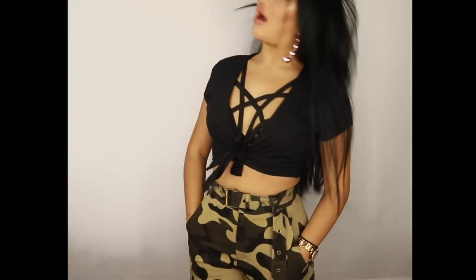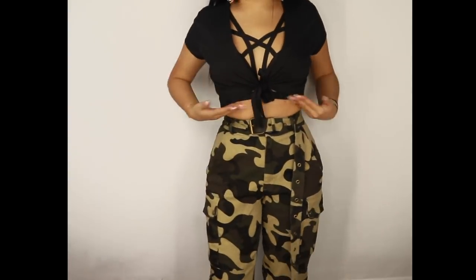So I would even wear it out like this as well if you didn't want to wear a big jacket and stuff like that. Even if you just show off this, it just looks really, really sexy as well without having to show off all your nips and stuff like that. This is from Pretty Little Thing, by the way, but you can buy these from anywhere. Super, super cheap as well. But I love this style together with a crop top.